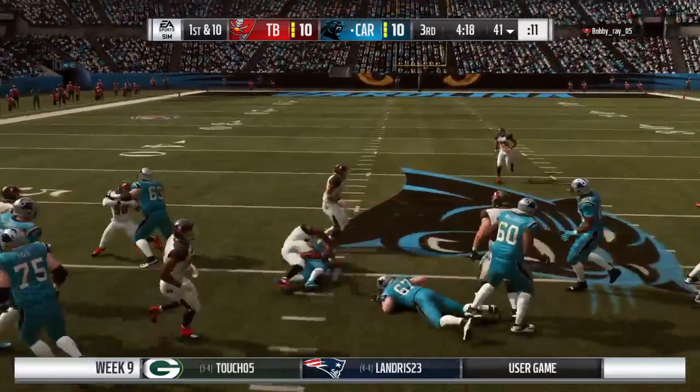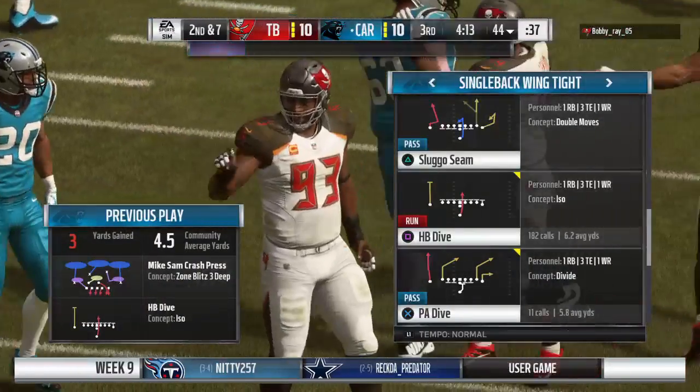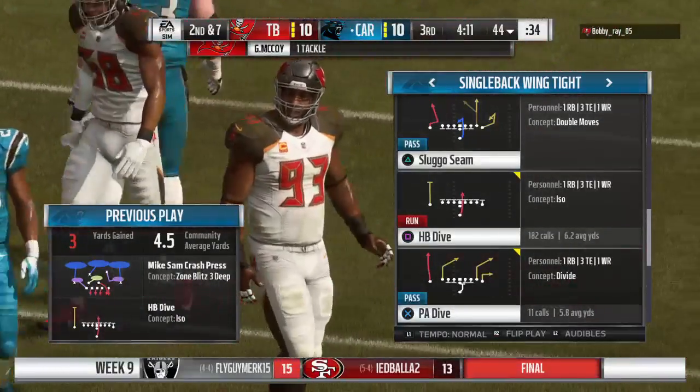First down. Here's the run with Anderson. And he'll push his way up to about the 44 here. 3 yards on the pickup there, and it'll be second down.